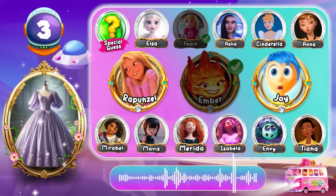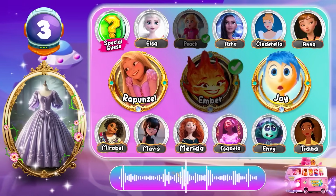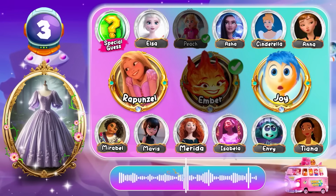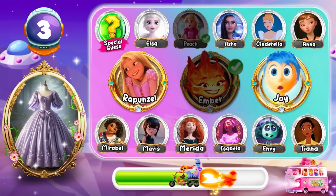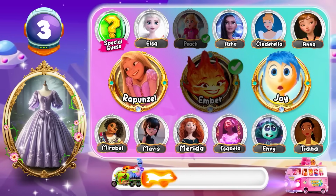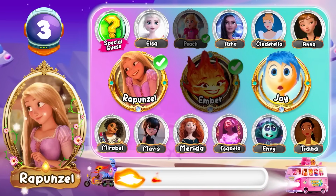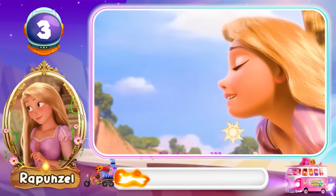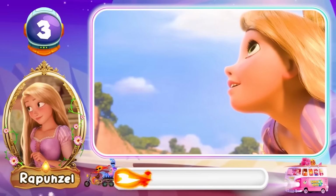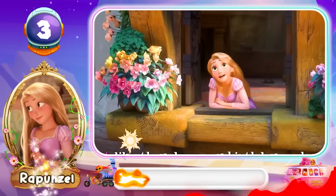Round three. Who owns this dress? Thy face will appear just. Rapunzel is the correct answer. The lights will appear just.